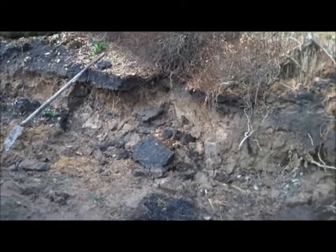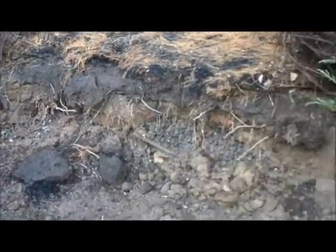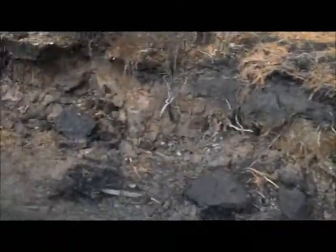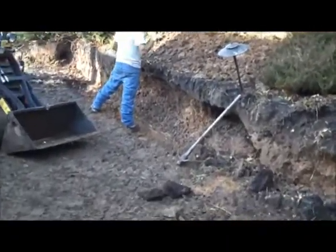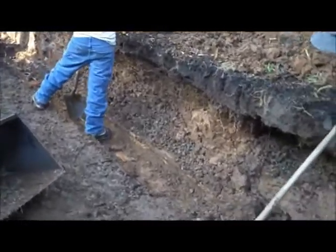So day three here at the retaining wall project at Chris Orser Landscaping. As I pan across here, you can see that the guys have taken out all of the landscape timbers, and they are in the starting process of excavating for the trench for the base stone to go in.